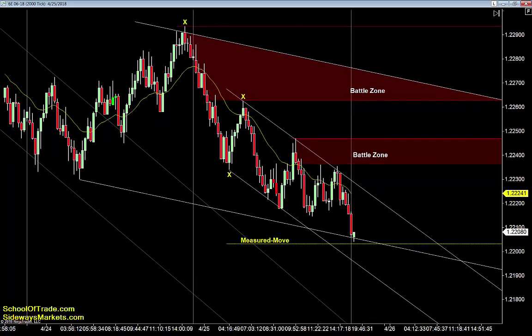If it keeps on dropping, well, I have no problem with that, right? I'm going to make sure I keep looking to sell off of that high. Keep on selling off of that channel high. If we completely ignore this measured move, remember, what is a support level?